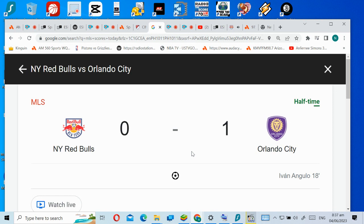They still have not gotten to a place with their new DP, Martin Ojeda, where he's starting consistently and feeling good. His counting stats are good, but the performances are not quite consistent enough. So there's definitely room for improvement there with Orlando. We'll see what they do in the summer. But yes, this is a big month of June coming up, absolutely.